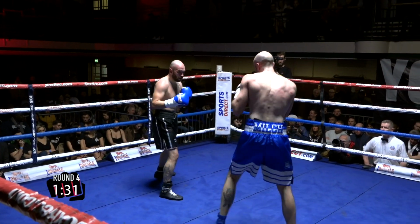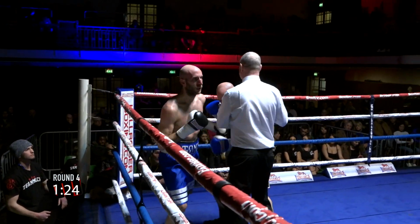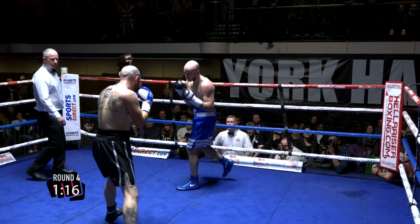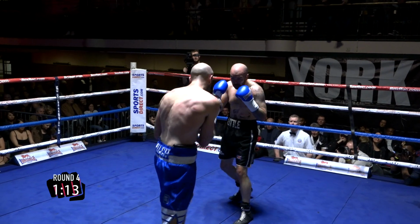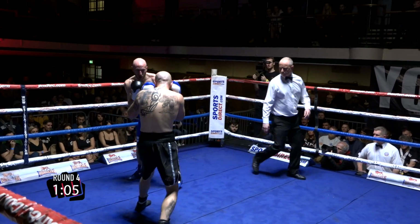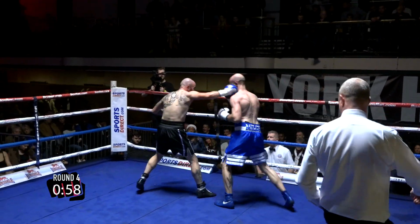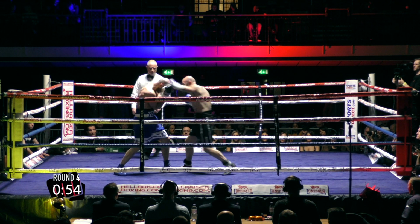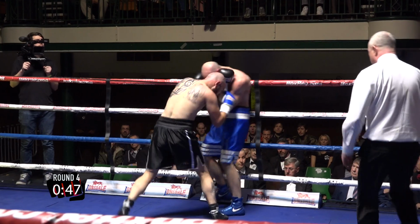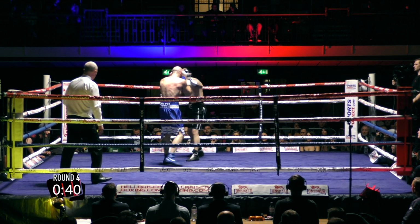Nice double jab right hand from Tony that landed. And then again, Danny Little hits Tony on the switch with a left hand. There we go, that was a nice combination from Tony. But again, just a little fewer and further between than I think his corner would like. And it's Little who seems to be instigating most of these exchanges. Yeah, no, Danny is definitely working hard, throwing lots of punches and forcing the action.